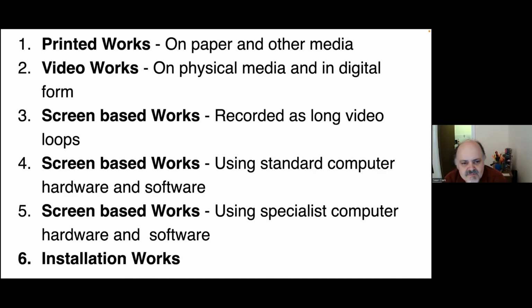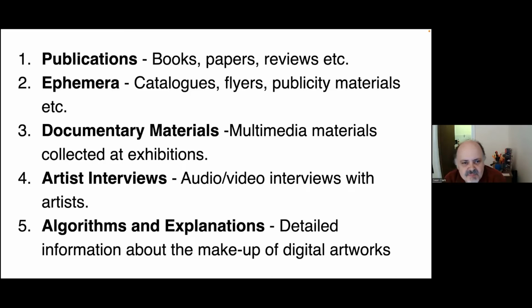But our ultimate goal is really to collect work of all sorts that's relevant to our core goals. In terms of collecting ephemera, publications, books, reviews, that sort of thing, we have well over 100 books in our collection at the moment, associated ephemera such as catalogues, flyers and publicity materials. And then we're also generating and collecting documentary materials, doing interviews with artists and so on. And ultimately, we would like to collect algorithms and explanations of the artworks, particularly the early works, where there's a risk of these being lost because obviously the computers that ran them are no longer available.